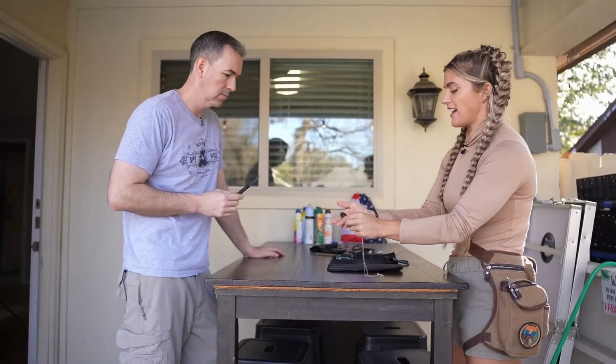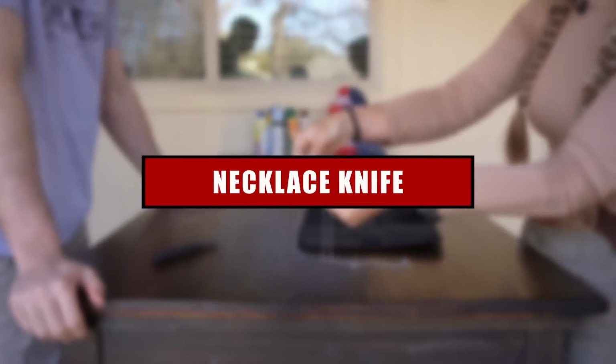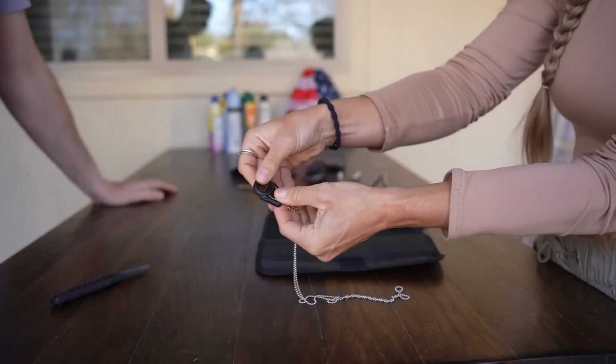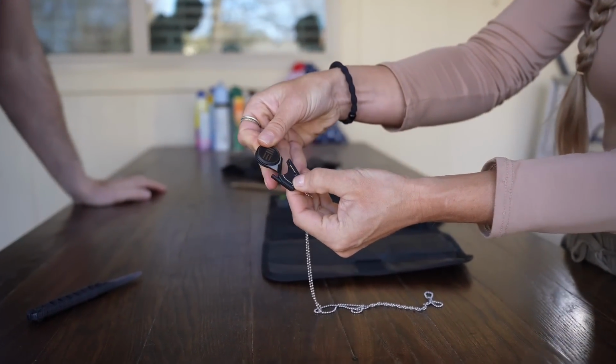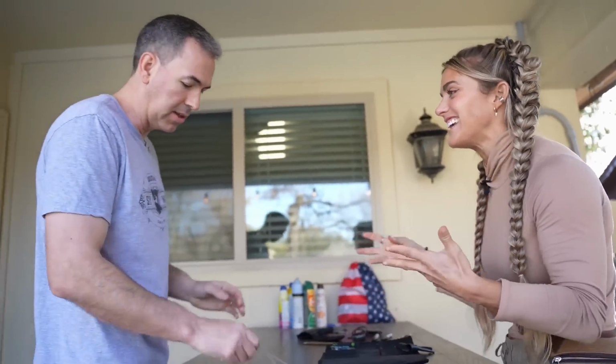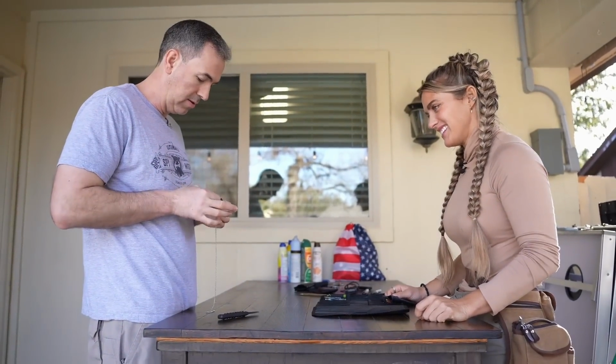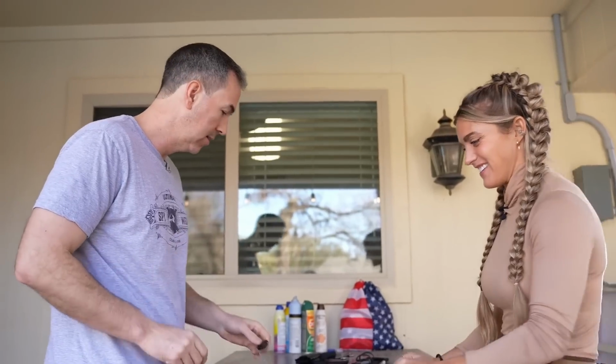So this is something that doesn't look like a knife, but it is a knife. See, there's a little knife there. Obviously, you're not going to cause any damage, but it looks like a pretty little necklace. You certainly could. But this is by We Knife, and I would call this a spy knife just because it's basically a sneaky razor blade. You could easily slice someone's vitals open with that. Yeah, it could get dangerous, but yeah.